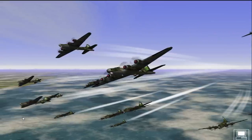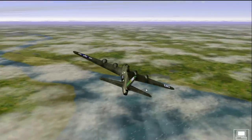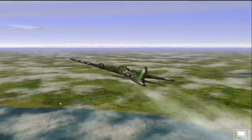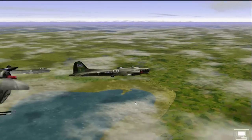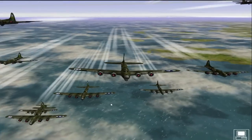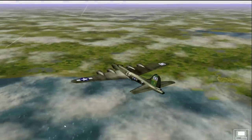Hi guys, welcome back. As we are finally making that turn, we've got only a short distance now until the decision point, which is about there. There's our friendly escorts zooming off. The good news is, look at the weather. It looks very fair, doesn't it? It looks absolutely gorgeous. This is the first time we've had a nice sunny day.